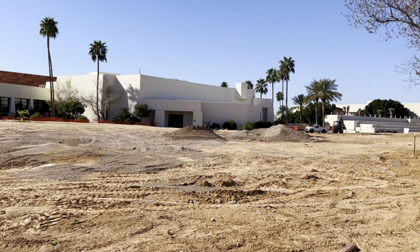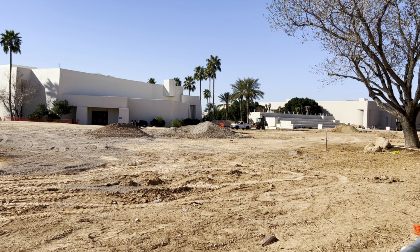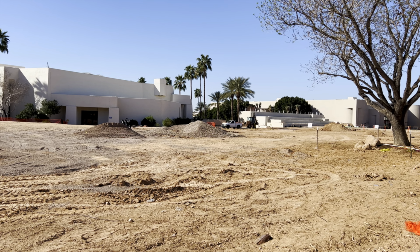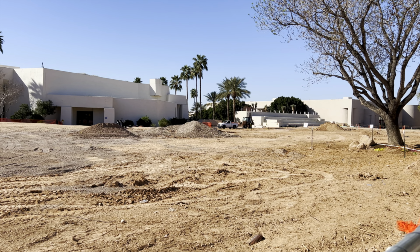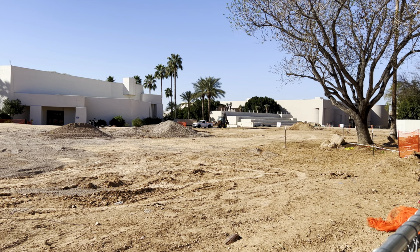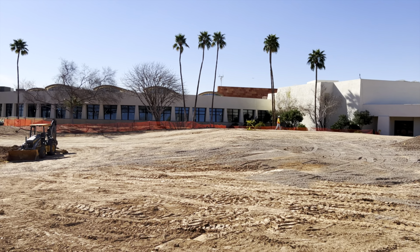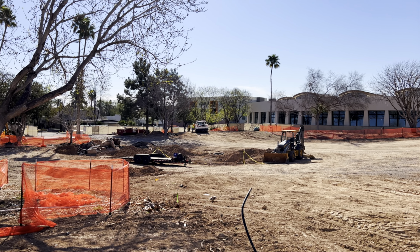So I think what I'm going to do now is move around over to the library steps area across the way there and shoot that, and that'll carry me across the civic lawn and through that area, give me a general idea of activity levels today across the whole site. So I think I'll finish this up here and move on around to the library steps, and that'll probably finish up today.